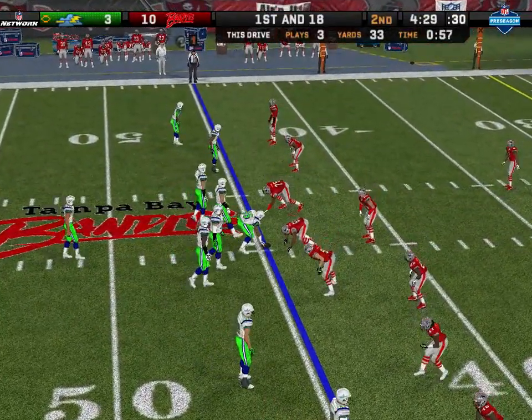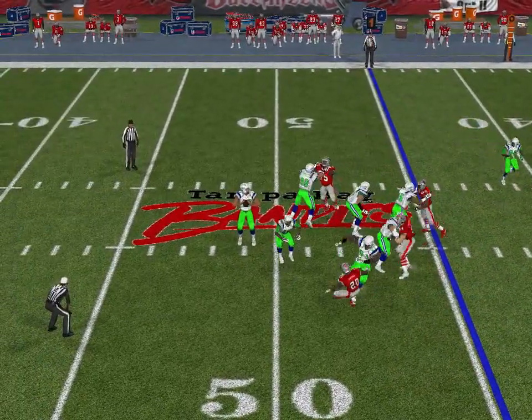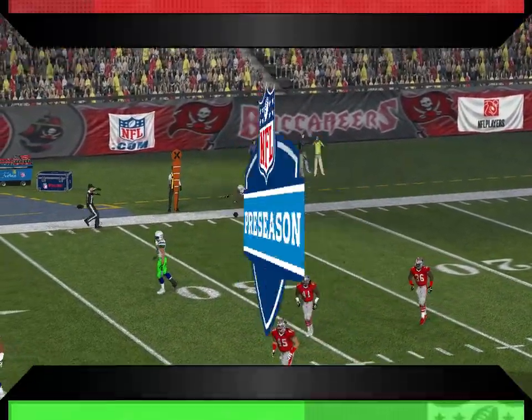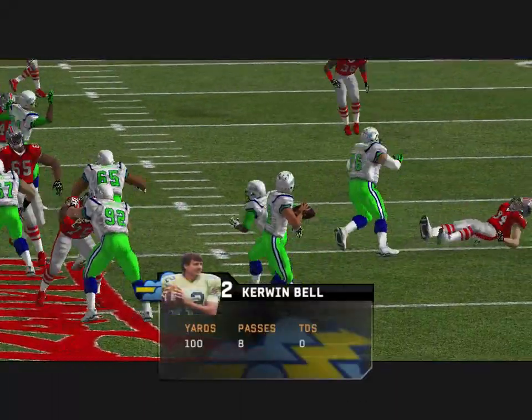They'll pass on first down. Gets rid of it, in and out of his hands. Well, that perfect throw is wasted, and that could have been a very big play.